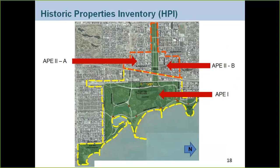It also describes the area of potential effect, the comments received to date, and then it goes into the broader historic context of not just the park, but the neighborhood in which it's situated. This is really important to provide a baseline as we talk about the impact of the new construction on this area.